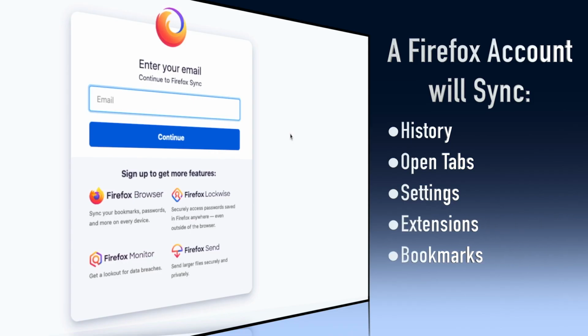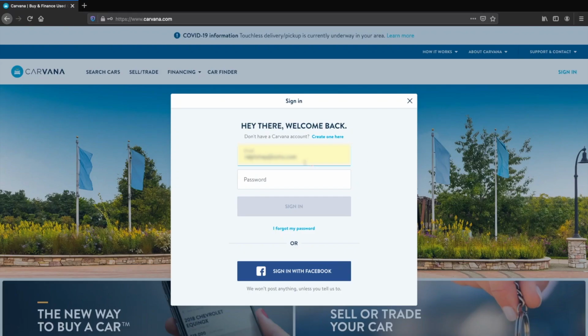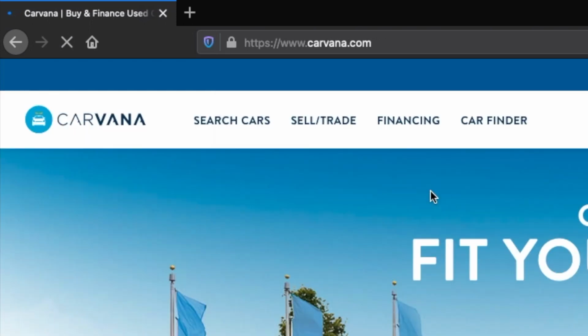Number 2, Password Manager. In addition to syncing your history, open tabs, settings, extensions, and bookmarks, Firefox will also sync your passwords through your Firefox account using a feature they call Lockwise. Go to a website, enter the username and password like you usually would, and you'll get a pop-up from Firefox asking if you want to save the password.